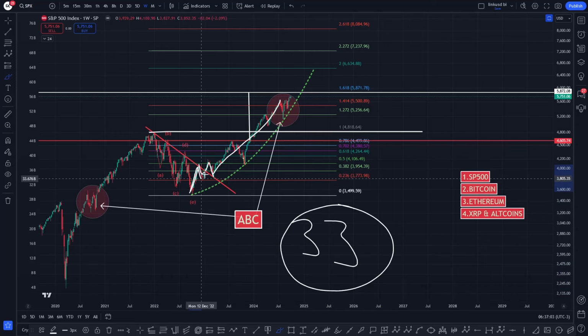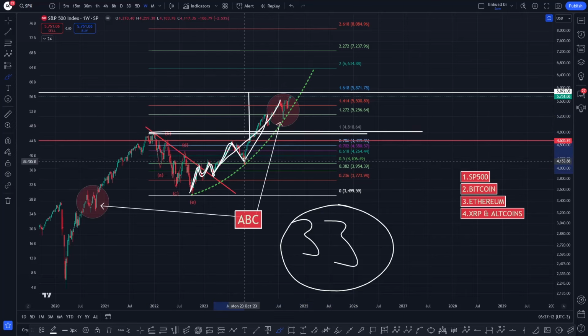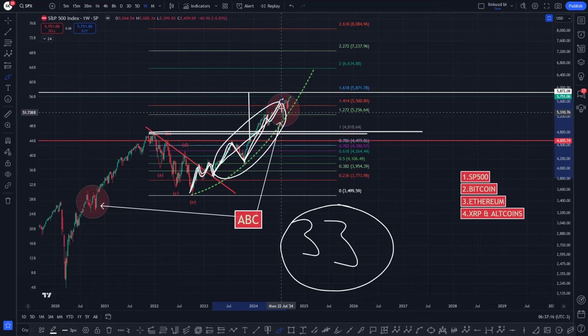So basically what we've got is a 1 into an expanded flat 2, then this was a 1 into a 2 into a 3. What did the 3 do? It broke the all-time high, which is where we see that. So basically the 1 into the 2, 3, 4, 5. So this is 5 waves up from this bottom here. You've had your 5 waves up in 3. So I think 3 is done.